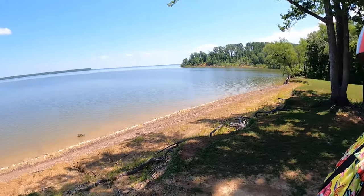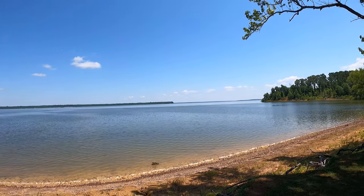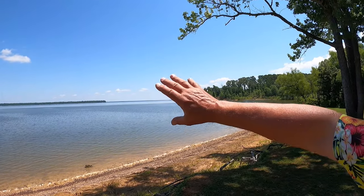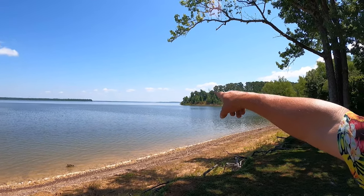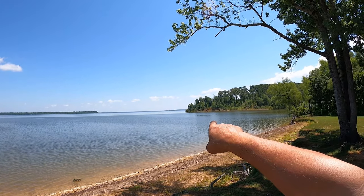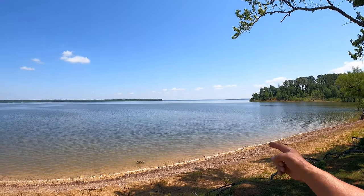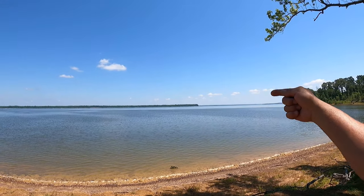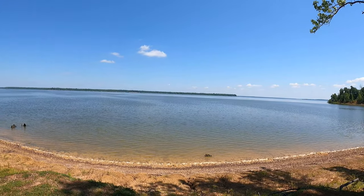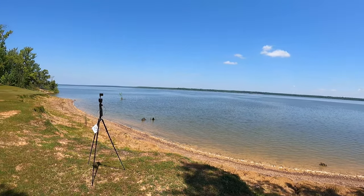Wright Patman Lake. Check this out. We're on the north side now. Dam is way down there. I think that actually may be the dam right there, which means that we were like right over there yesterday, last night, and back up around that channel yesterday or the day before. Anyway, we were down that way and now we're here.